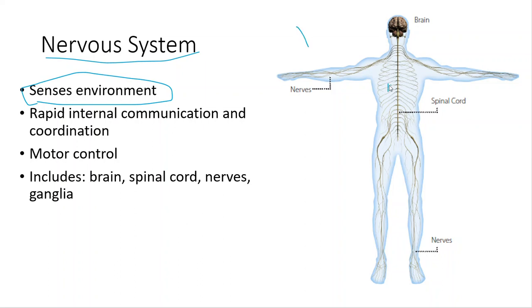They also detect what's going on inside of us. These guys speak to the brain very quickly. They're involved in coordination. They're involved in controlling the skeletal muscles. The skeletal muscle, all muscles, with the exception of the heart, is under control from the brain. So the nervous system is going to be the brain, the spinal cord, and the nerves that come off there, and ganglia, which are nerve bodies that are outside the nervous system. We will talk about that later.